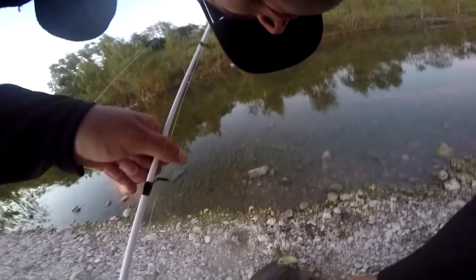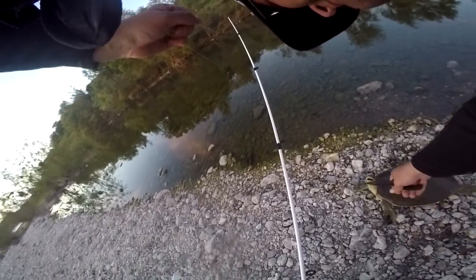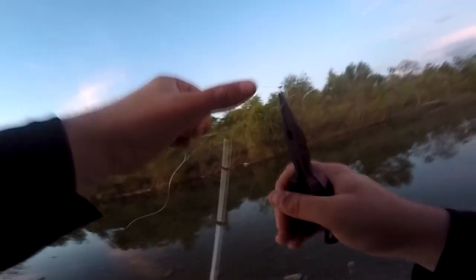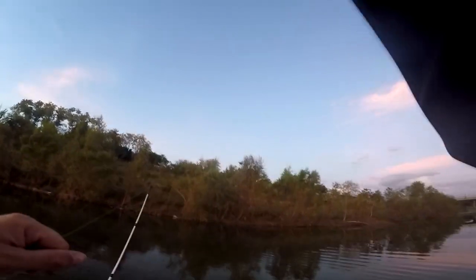I don't know if you can see this, but I'm trying to do this where you can't snap my fingers. There we go, I got my hook back, and the turtle's free to go. I had to break the barb off, which is all right. I'm doing catch and release anyway. Makes it a lot easier when you break that barb off. It's just an unfortunate side effect, I guess.